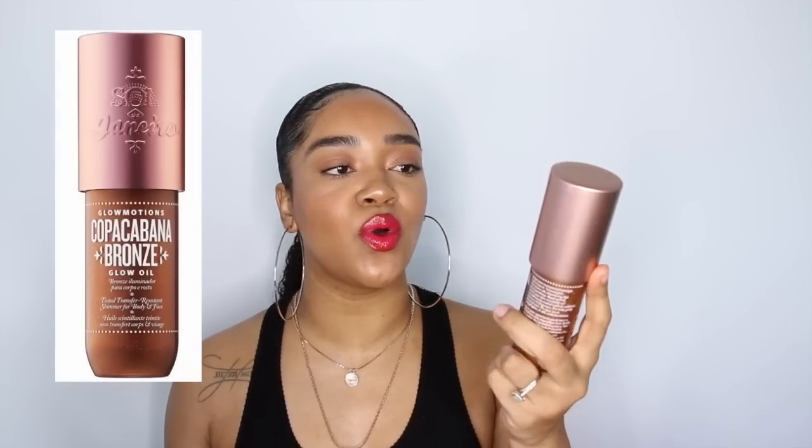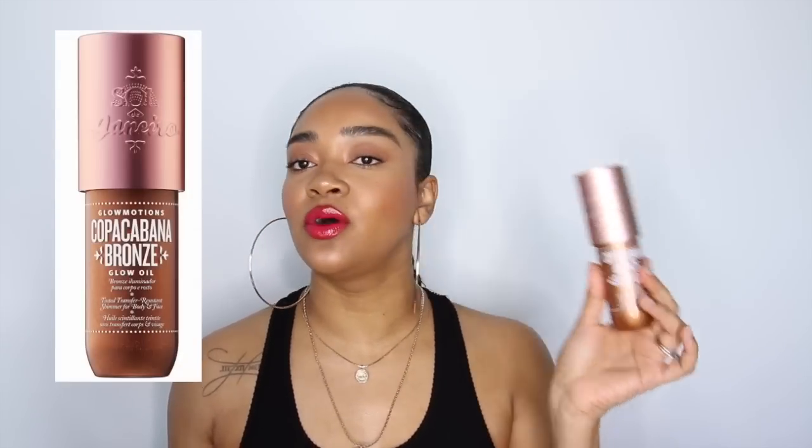So I have here the Copacabana Bronze Glow Oil from Sol de Janeiro. I don't know if I'm saying that right, but I actually have it on my body right now. This is just the perfect body glow oil if you want a very natural type of look. You don't want shimmer, you don't want glitter, you just want to add a little bit of bronziness to your skin with a little bit of glow. This is it. It's natural, it's not sticky. Once you blend it into your skin, you don't even feel it.